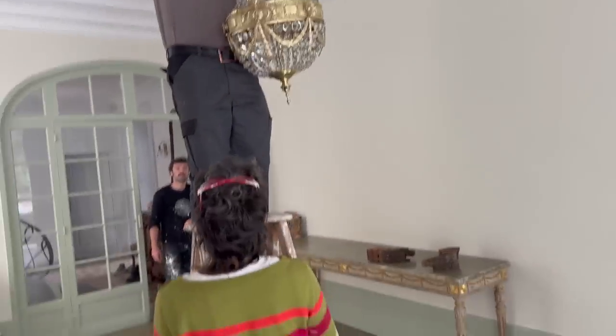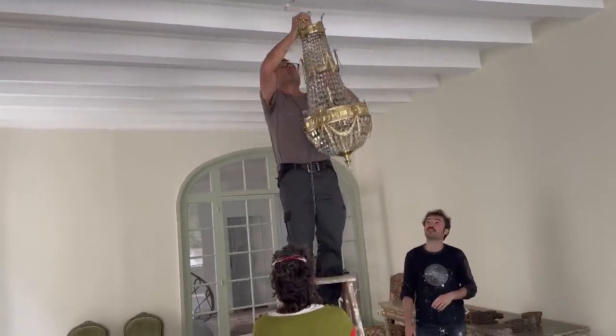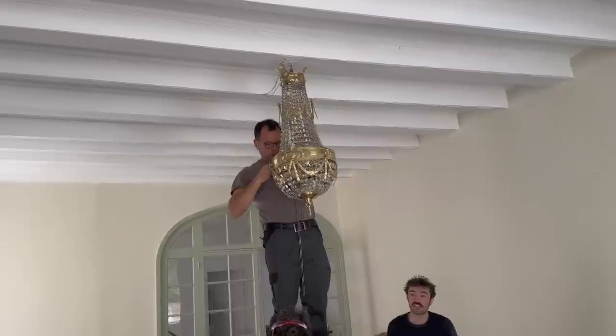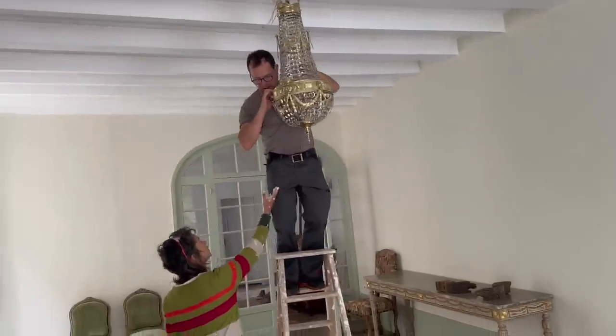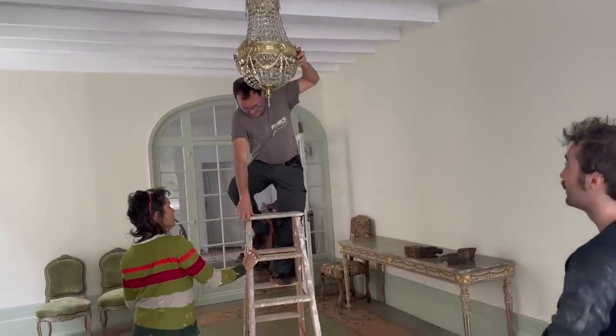Oh my gosh, it's gorgeous. Wow. Okay, it didn't need a chain at all. It's quite low. This is maybe too low.